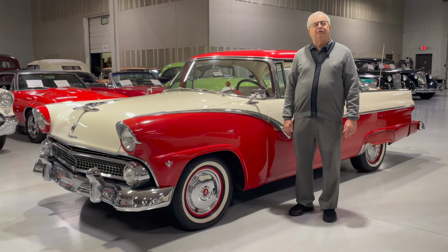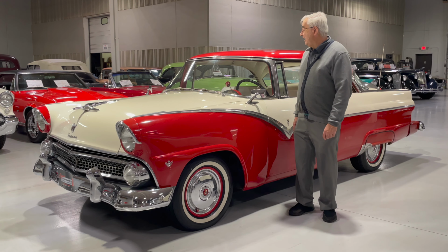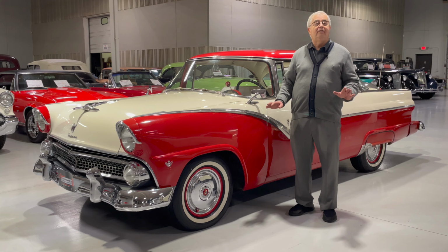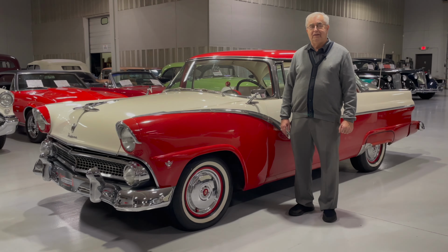Well, greetings from the sales floor of Ellingson Motorcars here in Rogers, Minnesota, northern suburb of Minneapolis, Minnesota. Today we're going to talk about that 1955 Ford Fairlane. Oh my gosh, two-door Victoria, beautiful car. Give you all the details in a moment.